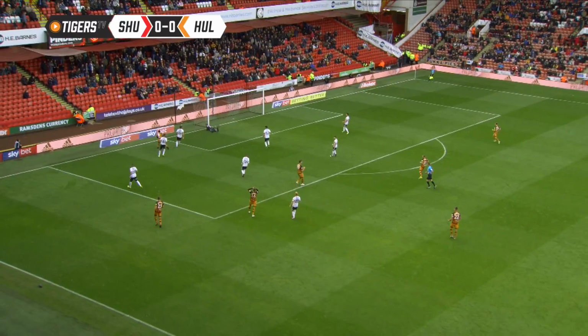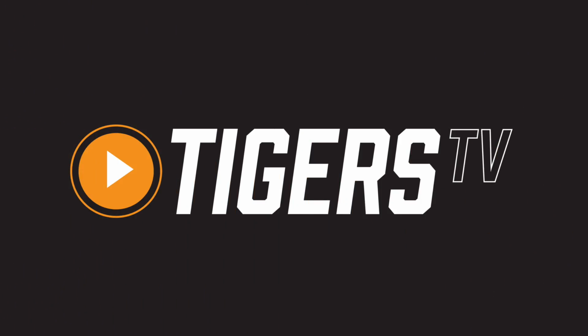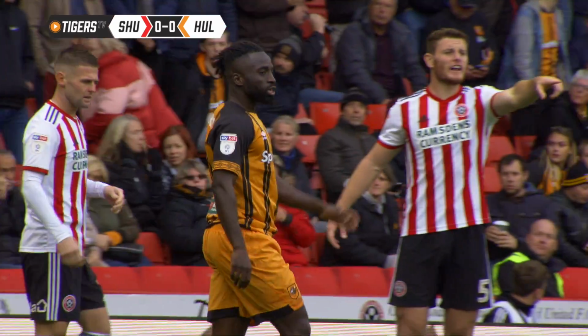Here's Dicko, and he's forced a save out of Henderson, out of nothing. Knew it was Dicko straight away. That's the sort of stuff we want to see from the Tigers. Decent touch, then bang, he got a really nice sweet connection on that, and Henderson called upon.